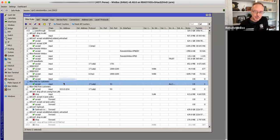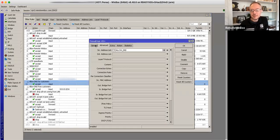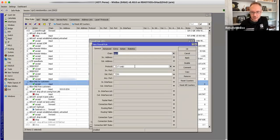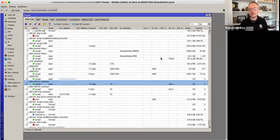So for completeness, it probably makes sense to come in here, copy this rule, and also allow TCP traffic for port 53. These are DNS updates. If any of your customers run their own DNS servers, it might make sense to have their TCP traffic for 53 allowed. So that wraps up our best practices in security with MikroTik firewall filtering.